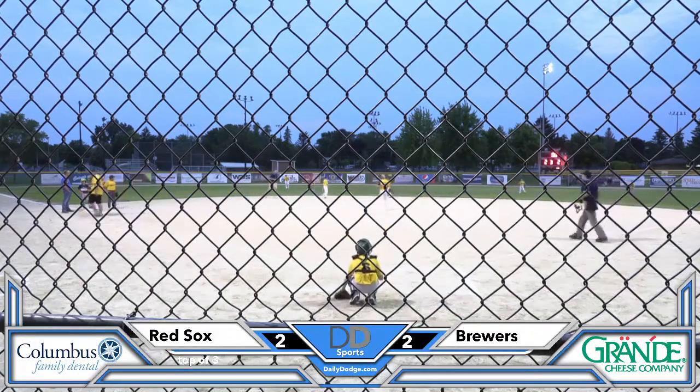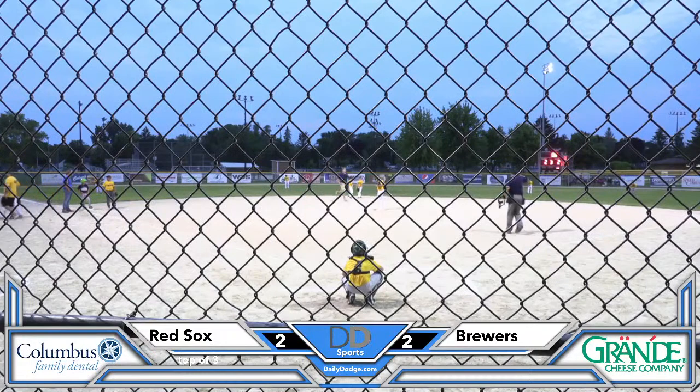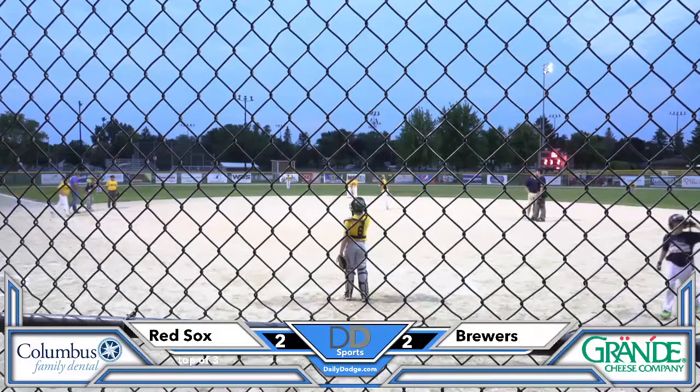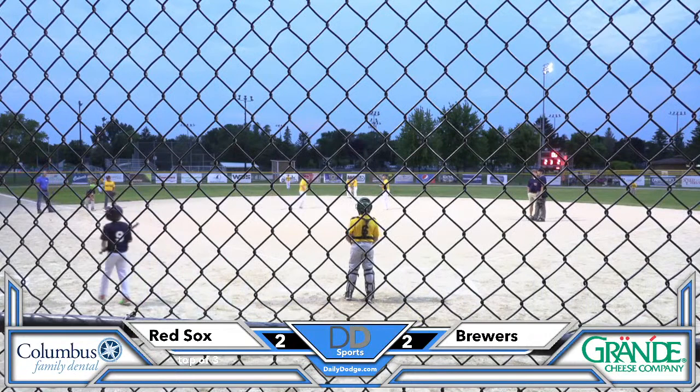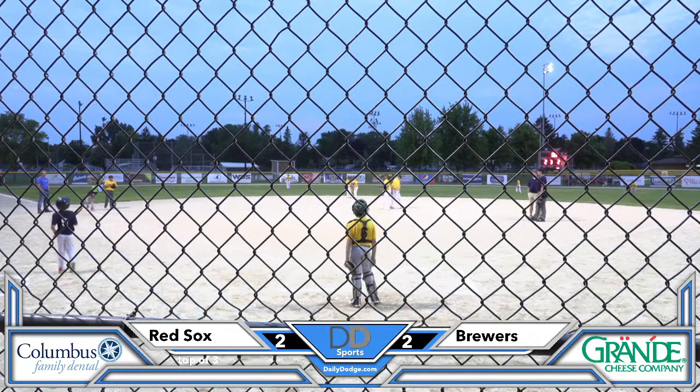My goodness, I think I might have lost track of the batting order for the Red Sox. I believe we're going to have Micah Radicek coming up next here, number 10. See if we've got that one right. Nope, number 9. Nope.